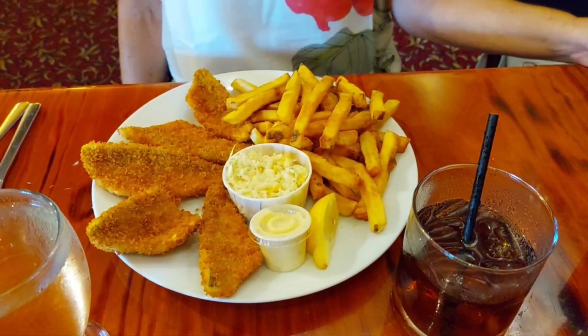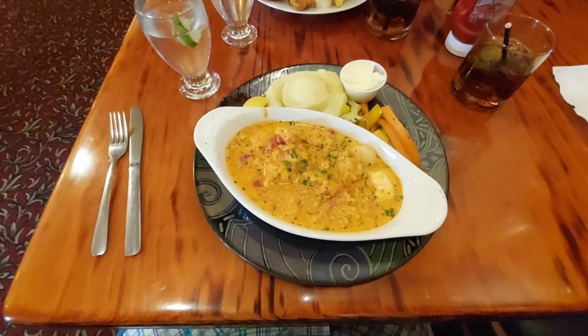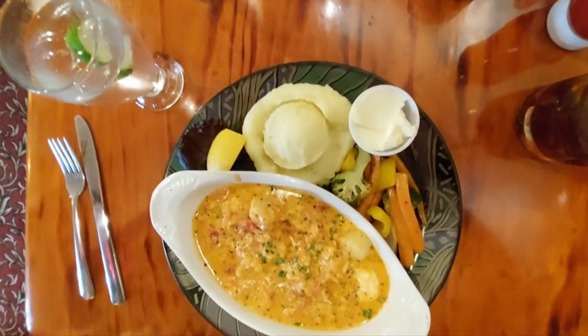So Karen has the perch dinner. I got the seafood casserole. And it looks fabulous.